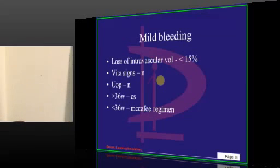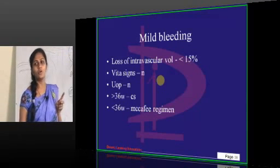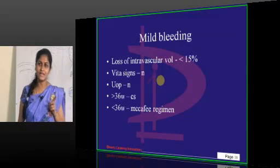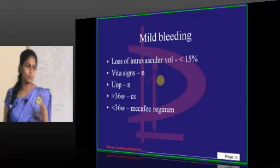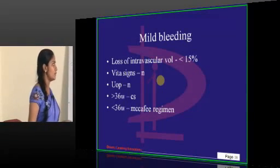What should be the normal minimum urine output per hour? 30 ml, I told you, oliguria classification, less than 30 ml. So the minimal urine output should be 30 ml per hour. So if it is maintained, the vital signs are normal.